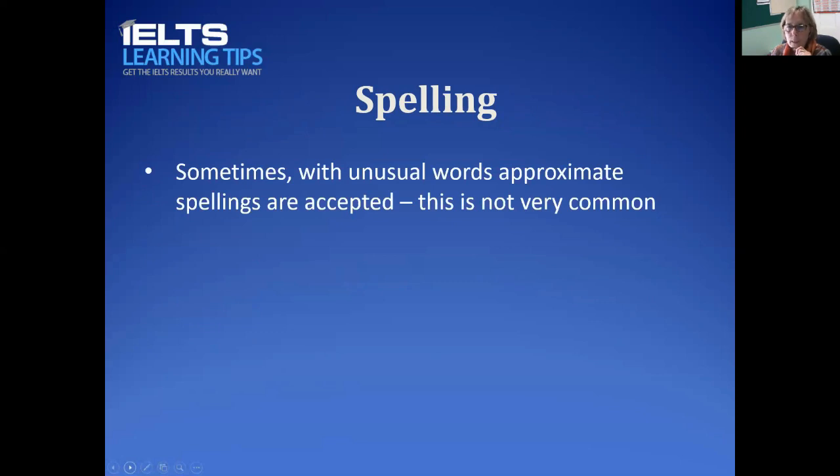There is a possibility, if there is an unusual or technical word in the listening that is uncommon, that any approximate spelling will be accepted. And that is possible, but it's not that common. It's only going to be a handful of words, maybe only 1 word or 2 words in a listening test, but that does happen sometimes.